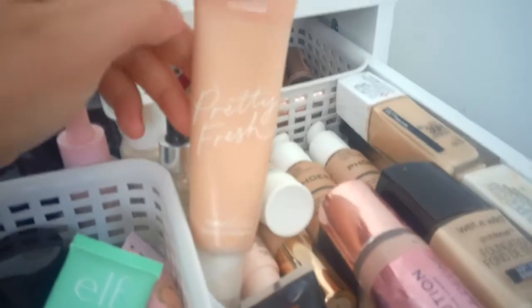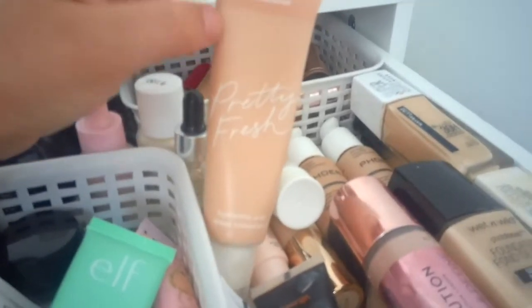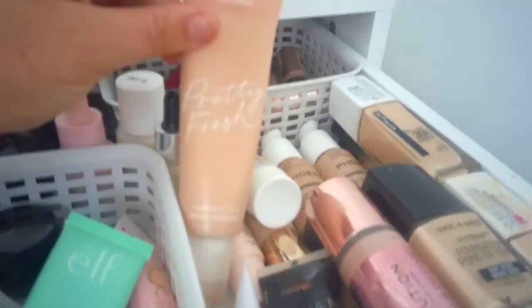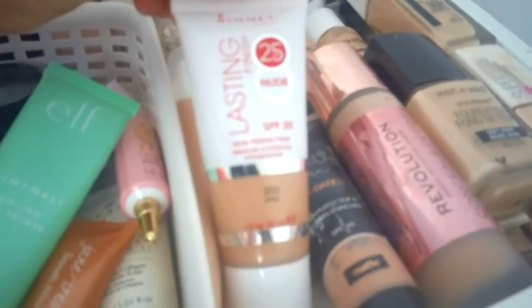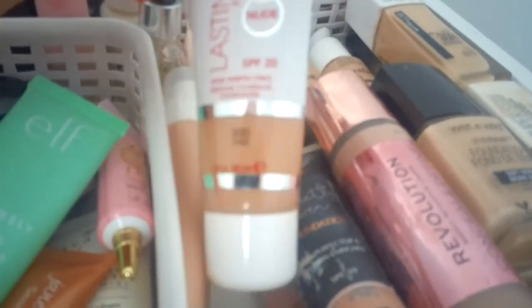Starting from over here, we've got my Colourpop Pretty Fresh foundation. I love this foundation. It's one of my favourites. It's a tinted moisturiser, but it gives me enough coverage on them days I don't want full coverage. And even then, with the right concealer and powder, it does look quite full coverage, but it's not, if that makes sense.